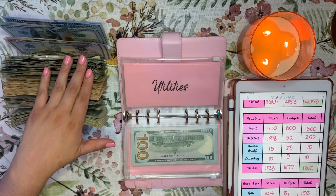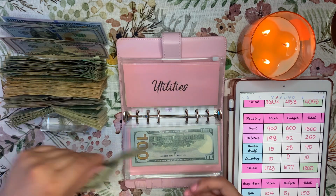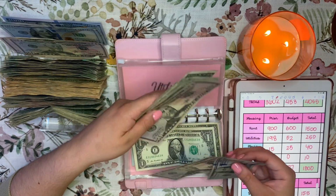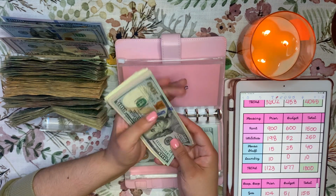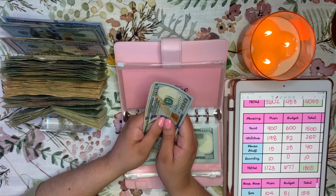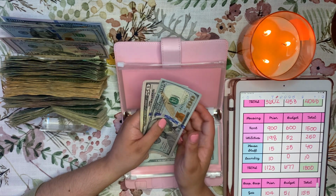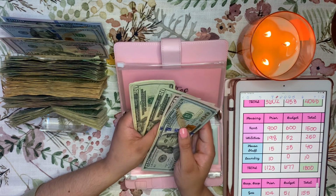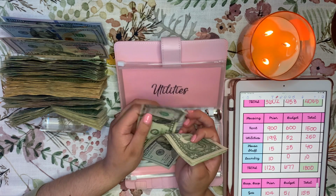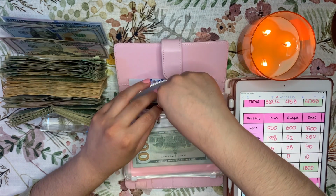So for utilities, I already have 198 in here, so I'm only adding 52. Now that winter is over, our utility bill has gone down significantly because we are not using our gas heater. And when I say significantly, I mean like 1/4 of what we were paying during the colder months. So I don't need to stuff this as rigorously anymore. Okay, so I should have 250. 150, 200, 220, 240, 245, 1, 2, 3, 4, 5. As in 250, because it was 245 plus 5. So 250.